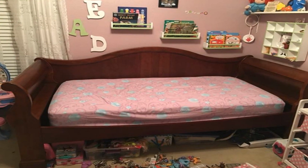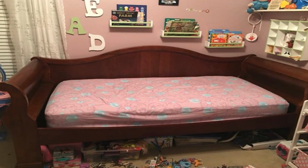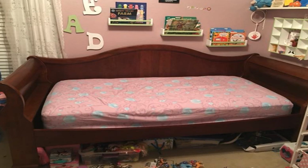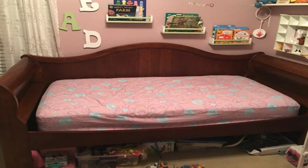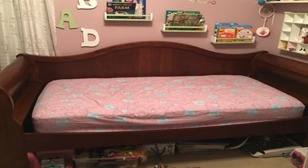And then you may remember from one of my videos that we bought the kids a bunk bed. So we had to get rid of this day bed that they had had for a while. And Jared's the one that actually sold this. He listed it and sold it on Facebook for $100. We kept the mattress, just the bed frame, we got $100 for. And that went very quickly. They came and picked it up, obviously.